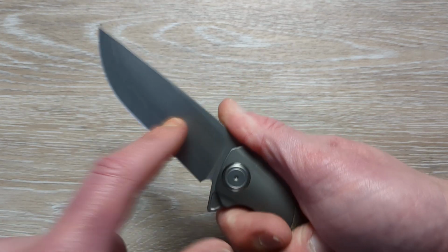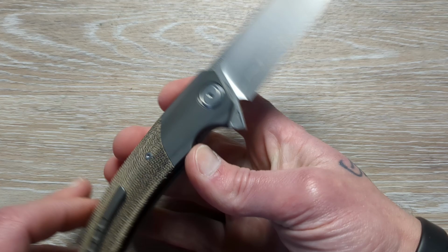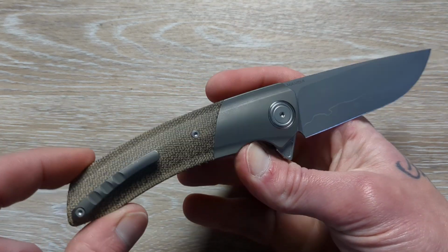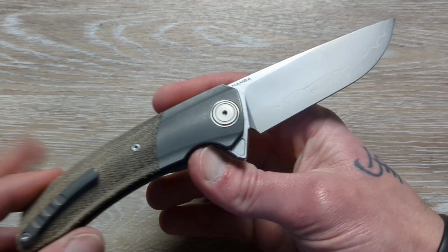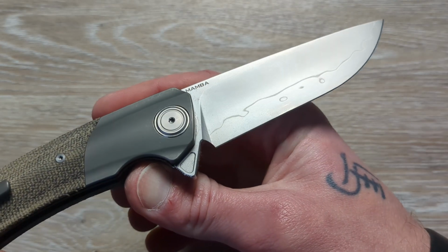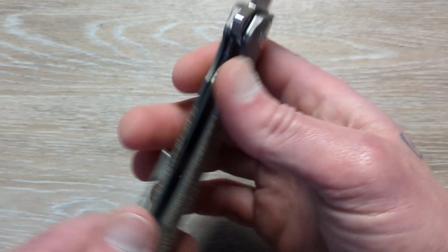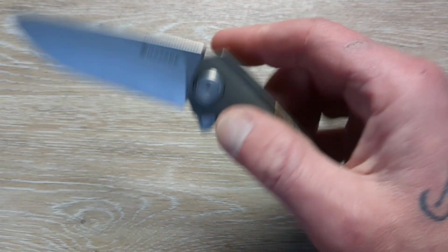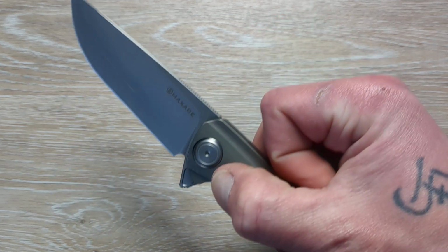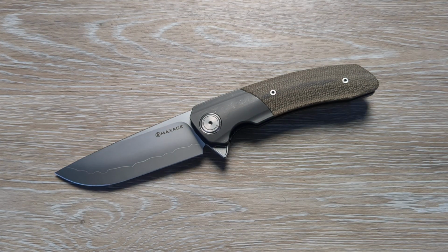They also offer these in S90V, I believe. But if you want something a little different, something a little bit more interesting, you can get yourself the SLD Magic version. I believe these are still in stock. You have a nice little milled tie clip there, tie backspacer. The Max Ace Black Mamba in SLD Magic. Definitely an interesting and unique pocket knife right there.